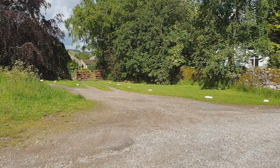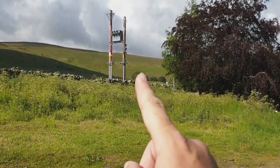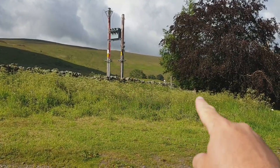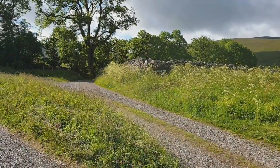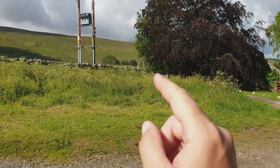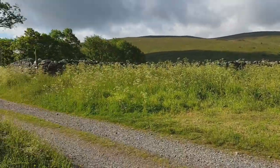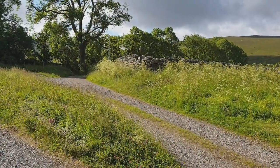For anybody following me, when you get to this point here, the path branches, at this kind of telegraph pole thing. Over there is the lower route, and over there is the High Pike route. I immediately saw that sign and just started walking that way, and a nice lady told me it's this track I want. Off we go.